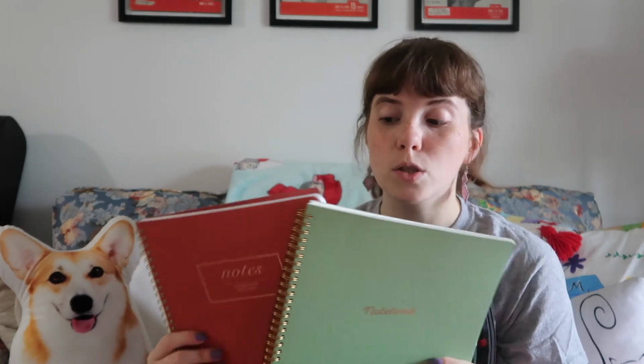I have 2 notebooks that I'm keeping in my backpack this semester. I have my classes divided up into 2 sections in my head. I have my music classes, and then I have my prerequisites for my speech language pathology master's. So I'm keeping those 2 separate within notes. I'm going to use one of these notebooks for notes for my music classes and one of them for notes for my speech class.